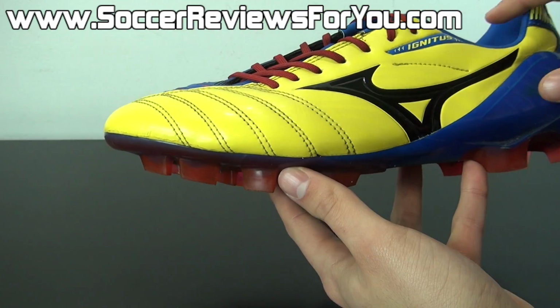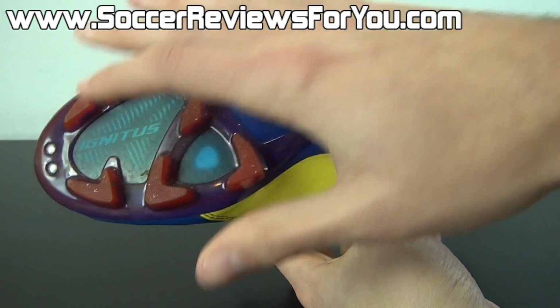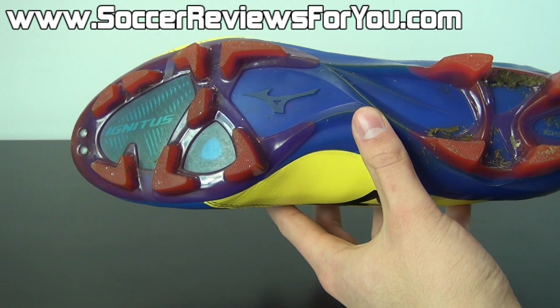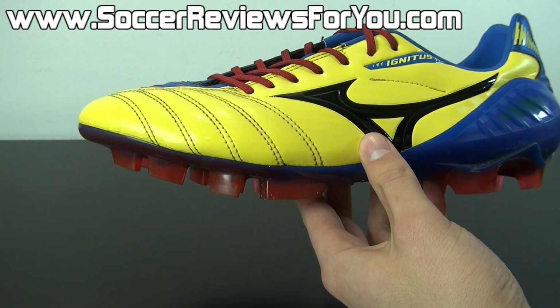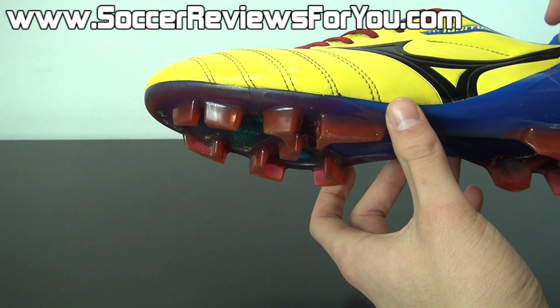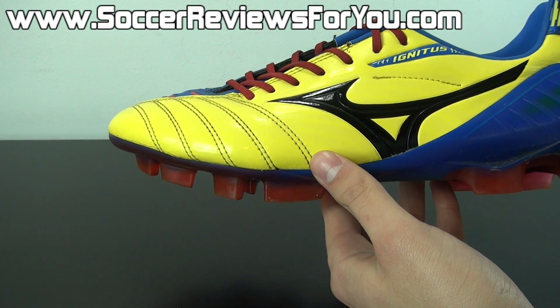It features a synthetic upper this time around, an extremely large external heel counter, a very unusual stud pattern that is designed to provide great grip as well as great stability when striking the ball. And there's just a lot of unique elements to this shoe that just make it stand out from the crowd, and it almost more or less combines all of the elements from different types of soccer shoes.